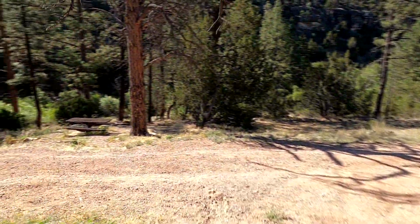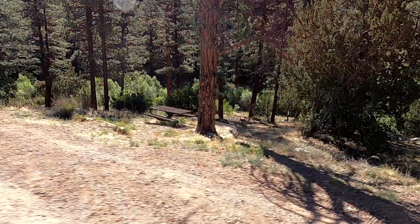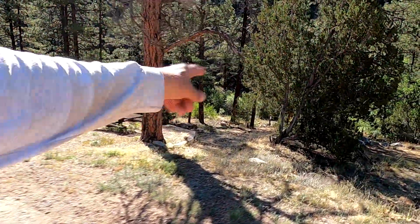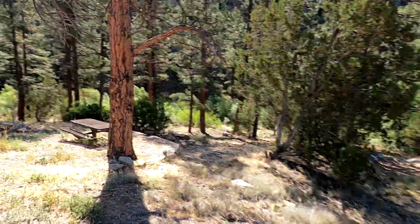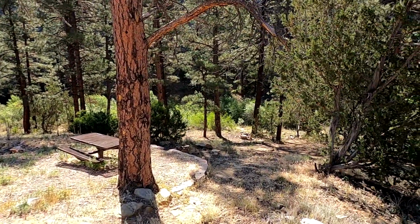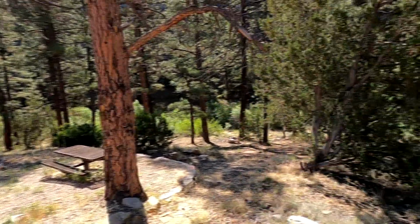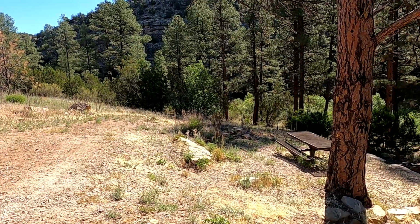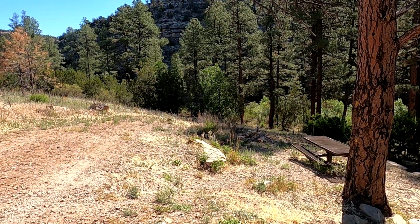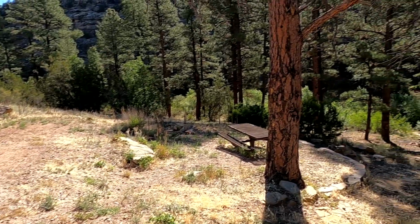All right, so here's another spot. You just back in right here, and then right over the edge, I guess you can set your tent up down there by the creek, or over to the right. I definitely like this one because the campsites are way spread out. You got one here and way up by the bathroom over there, so there's better distance between you and someone else. Yeah, I do like that.